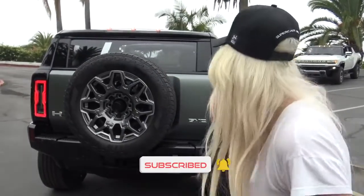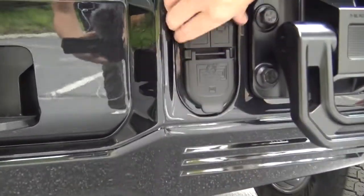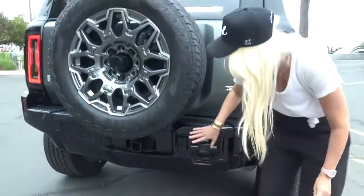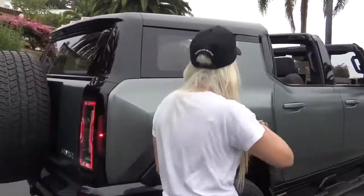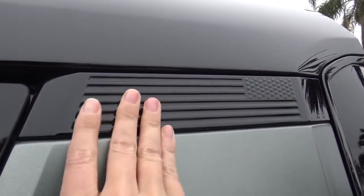All right, you've got your ports here. So this is, for example, where you would plug in your trailer or your fridge or whatever else that you want to plug in, and that's going to take the charge from the batteries to power whatever you want to plug in there. Around here, you've actually got a hidden US flag.